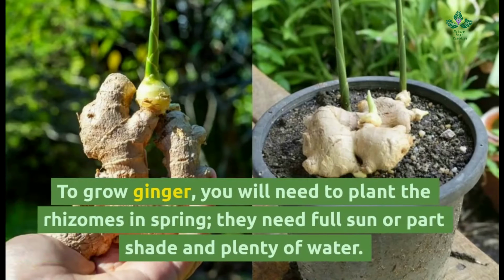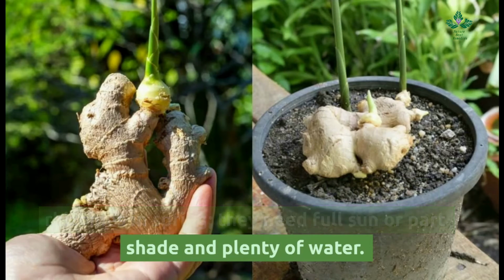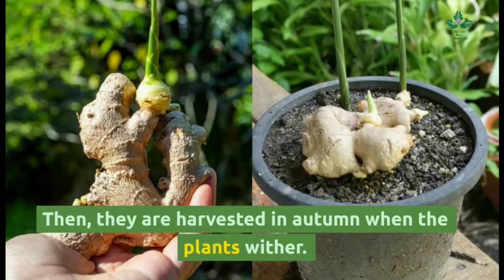To grow ginger, you will need to plant the rhizomes in spring. They need full sun or part shade and plenty of water. Then, they are harvested in autumn when the plants wither.